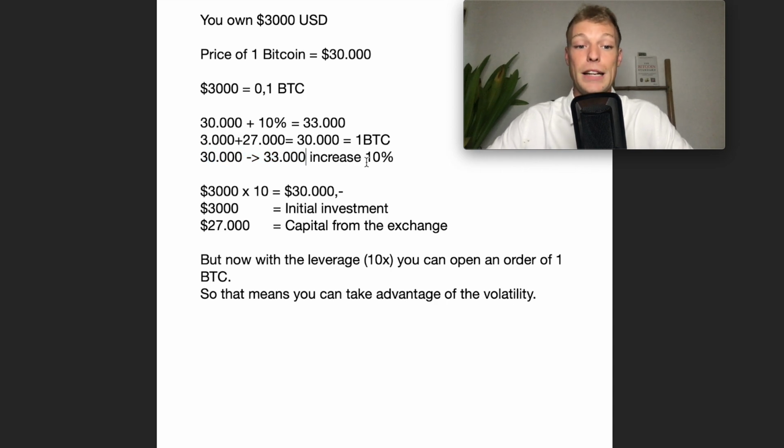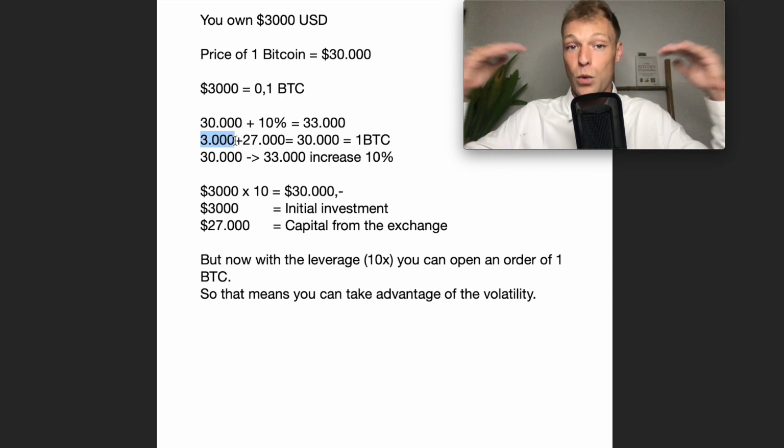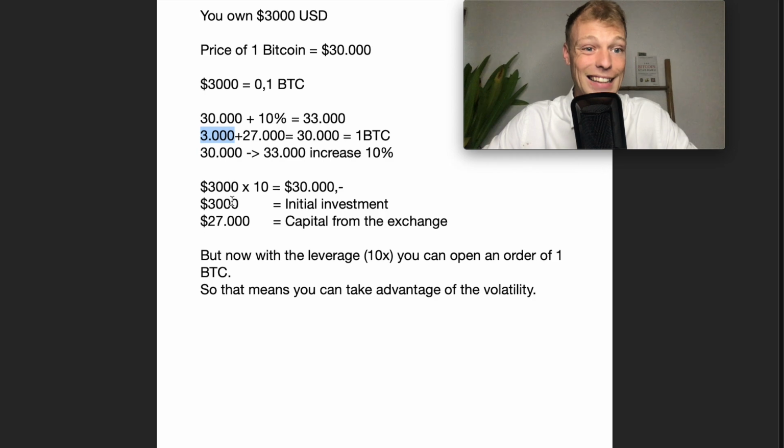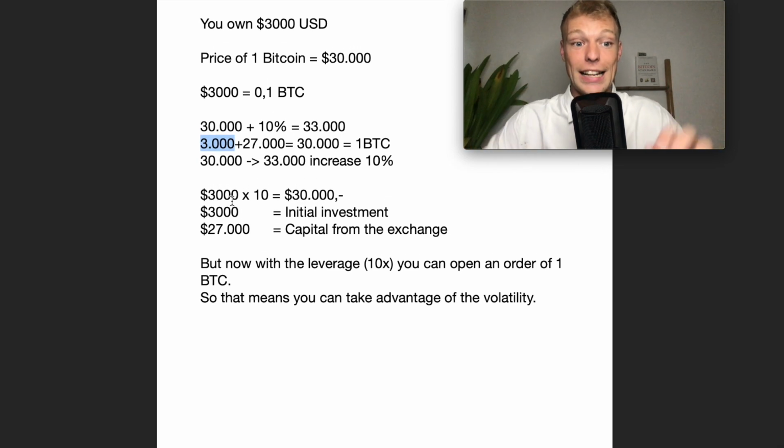So that actually means that if Bitcoin would see an increase of 10%, then from your initial investment right here, we would see an increase of 100% due to the fact that you have been borrowing capital to open this trade. So guys, that actually sounds quite crazy, right? You can borrow capital, you can buy Bitcoin, but it's not that easy or without any risk as it sounds. So there is no free money right here.